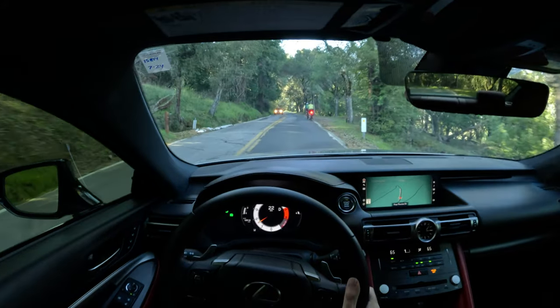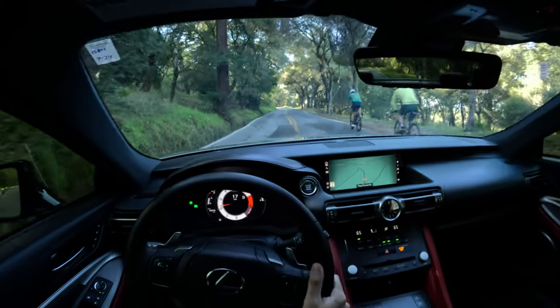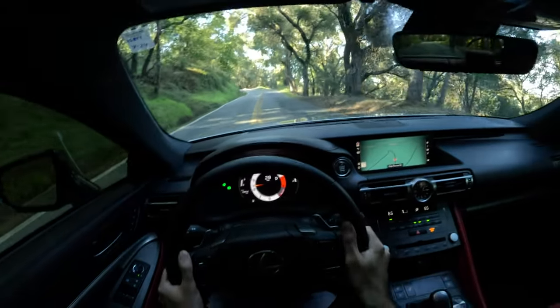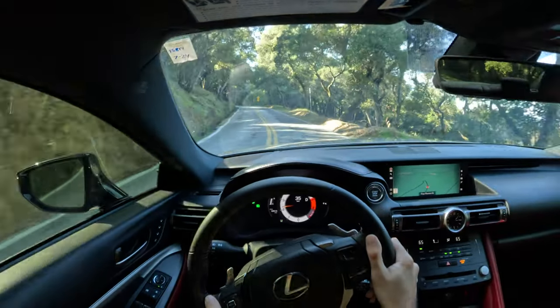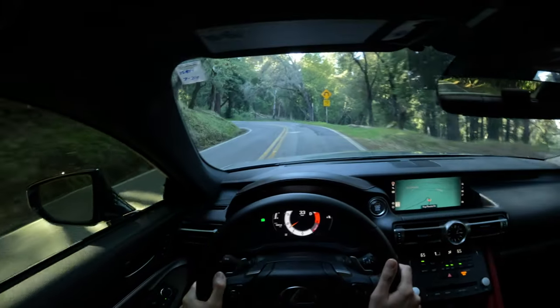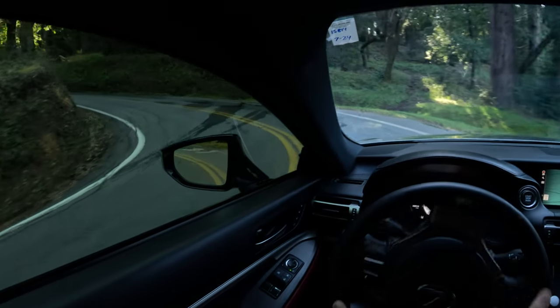Okay, first impressions. Really narrow roads, really technical, and a lot of bikes. That's why I'm not really talking too much, because I'm trying to focus on the road. Because it's really narrow, and I have no experience whatsoever on this road. I thought this would be a little bit more exciting, but it's all good. We're going to be going to Skyline anyways, so it'll be a bit more fun. I mean, this is fun, I'm not going to lie. It's fun, it's just a bit sketchy.